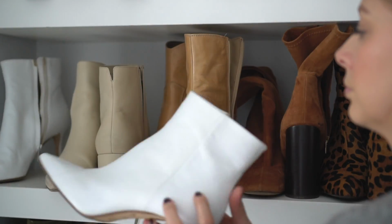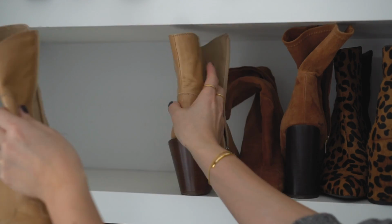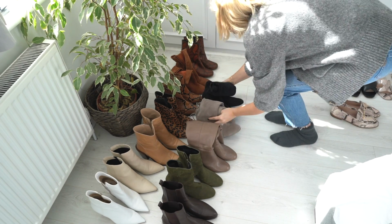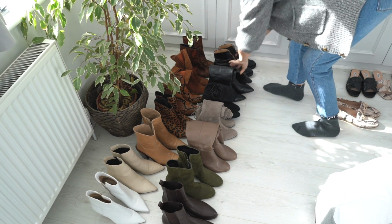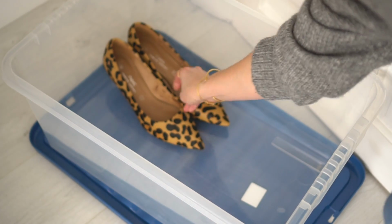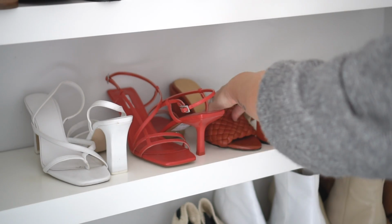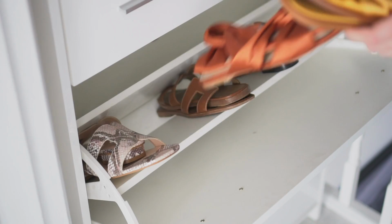Now I'm going to use the same process as I do throughout the rest of my wardrobe, so I'm going to take every single pair of shoes off the shelf, pop them on the floor in their categories, and that also means that I can give the shelves a little dust as well at the same time. Then I'm going to assess what I've got. Some might go away into storage, some might be completely vetoed, and then the rest will go back onto the shoe wall and in the shoe cabinet.